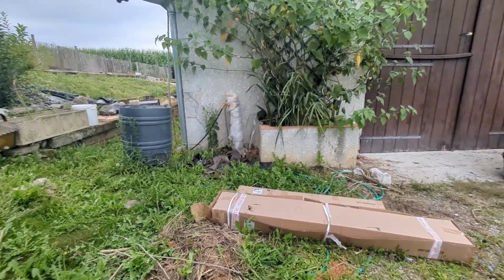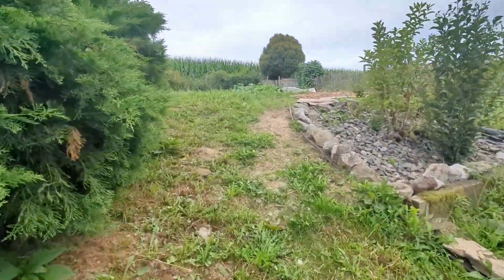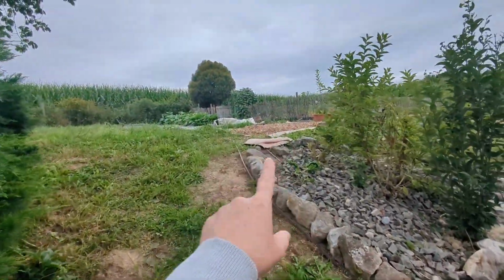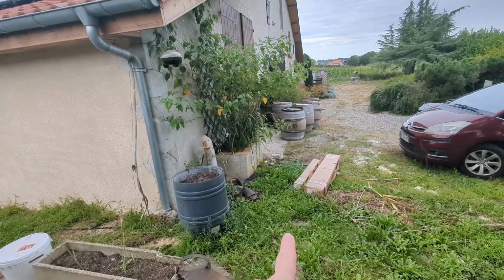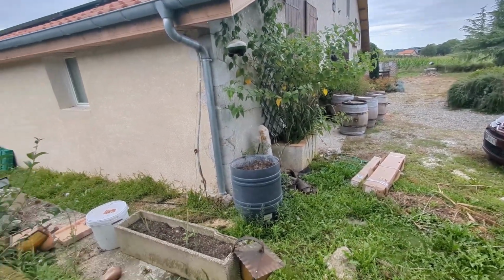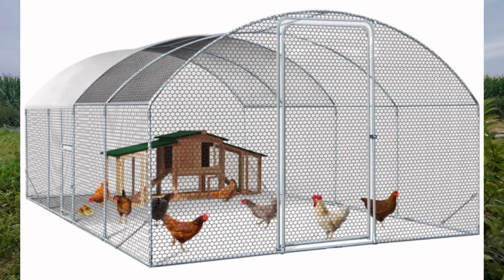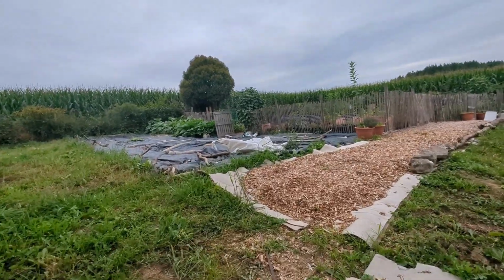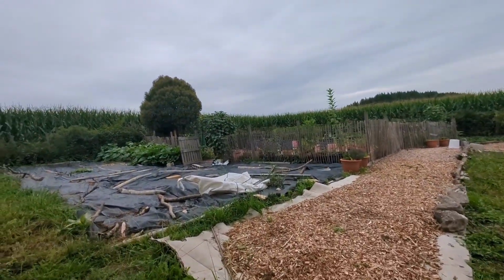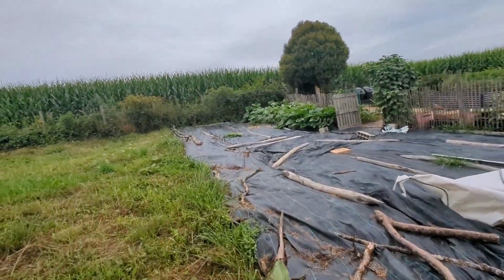This is the chicken pen that will be getting mounted up there. It's kind of surprising that just those two boxes will end up being the giant 3-meter by 5-meter chicken park. But that is the case.